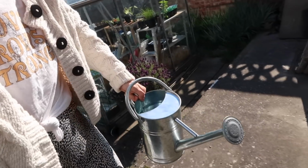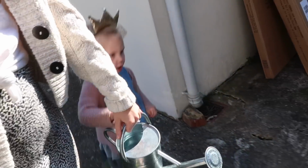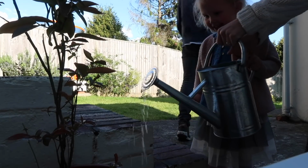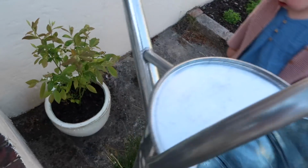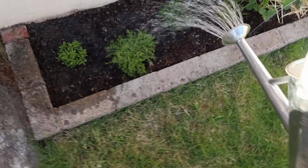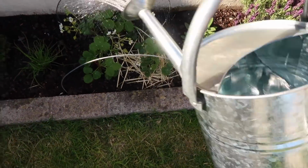Now the sun is off the blueberry plants. I'm going to go give them a water. What do you want, darling? Oh, Mummy's spilling this everywhere, isn't she? Can I help me water the blueberries? Have a drink. Lovely drink. I'm not sure if this one needs much, so we'll give it a little one because I think it rained a lot yesterday. Should we do the herbs? Lovely drink. The strawberries, let's not forget the strawberries.